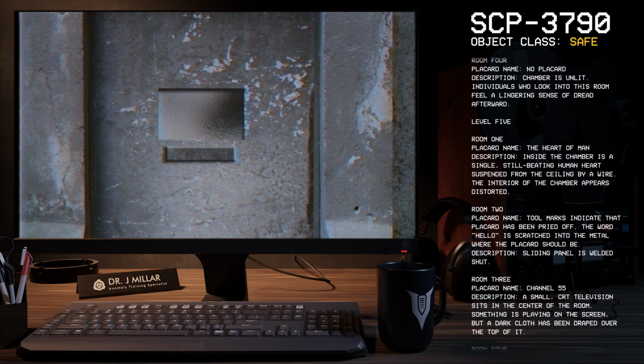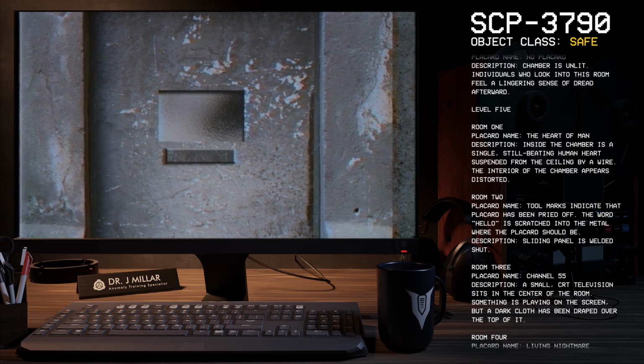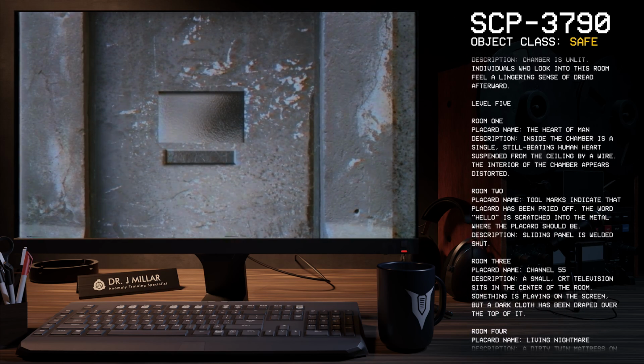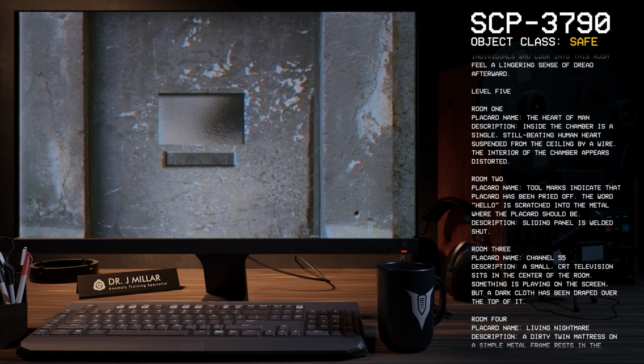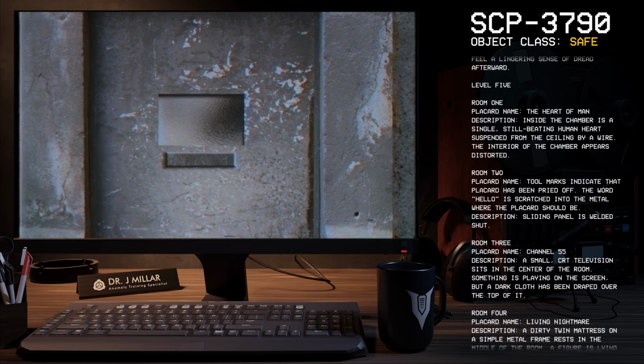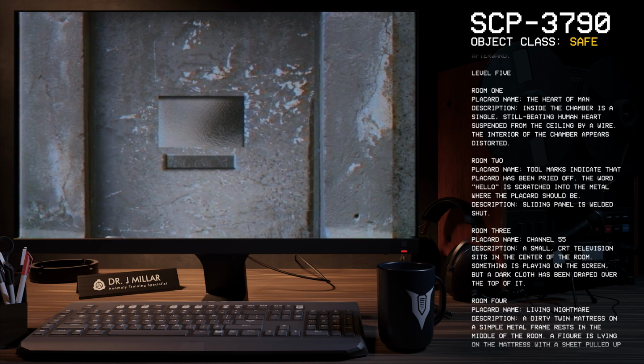Level 5. Room 1. Placard name: The Heart of Man. Description: inside the chamber is a single still-beating human heart suspended from the ceiling by a wire. The interior of the chamber appears distorted.